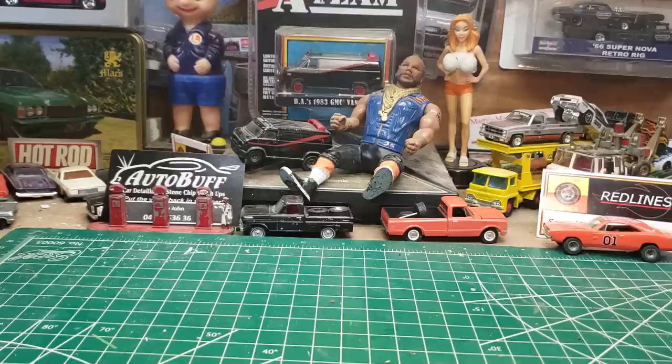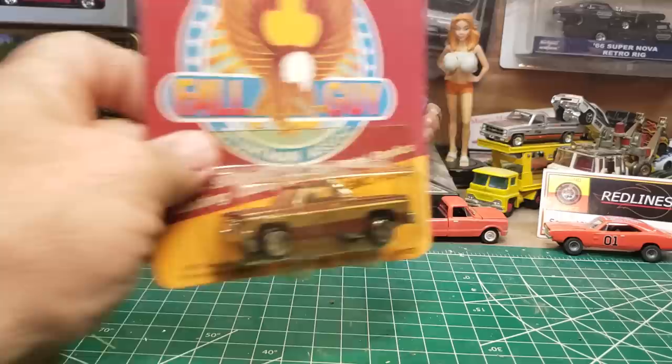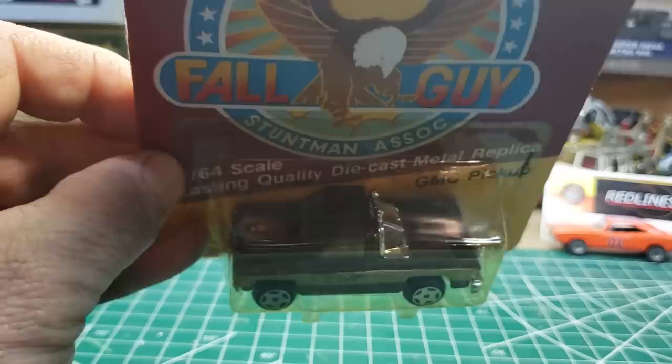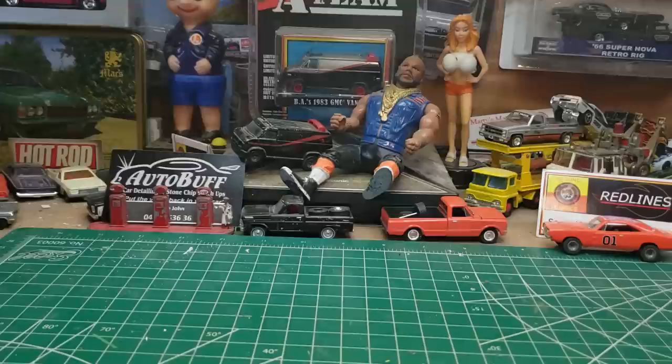Now here's one of my favorites, but not in this die-cast. But look at that package. How cool is that? The Fall Guy, Stuntman Association. And she is mint. Oh, and it has one in the back. No pictures of Jody. Nope, damn it. From 1982.